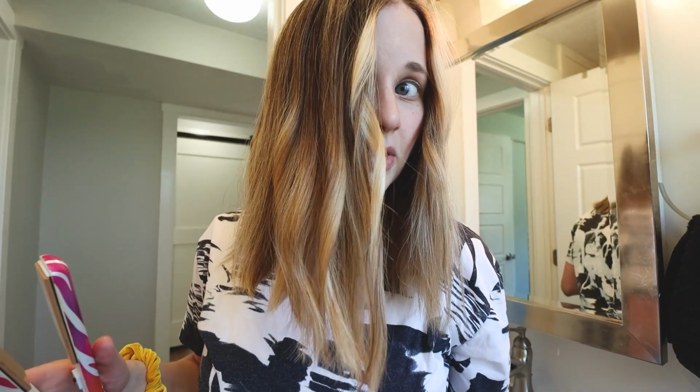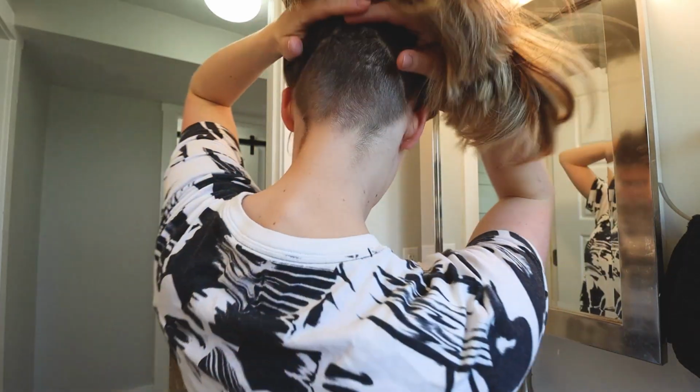And I do that to the rest of my hair. And I kind of vary them, mostly around this level is where I put the curl. One more thing that I do for my hair to make it go faster is this.